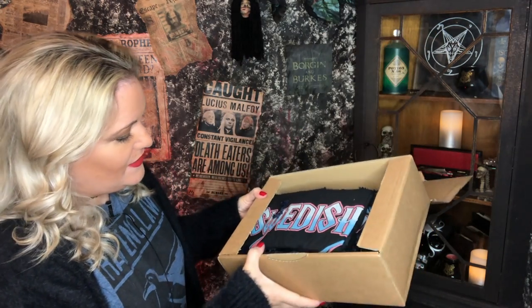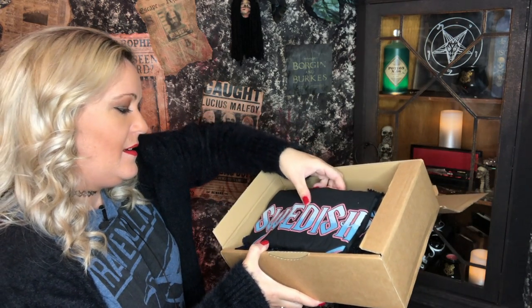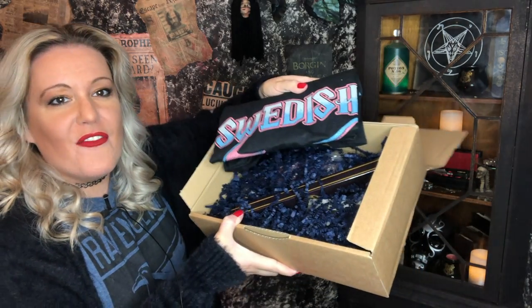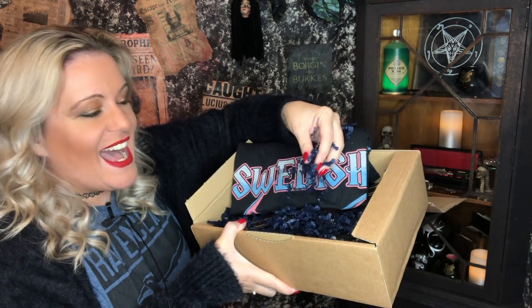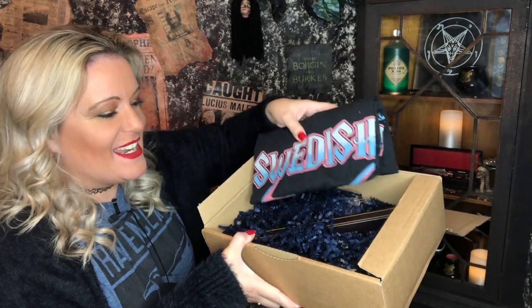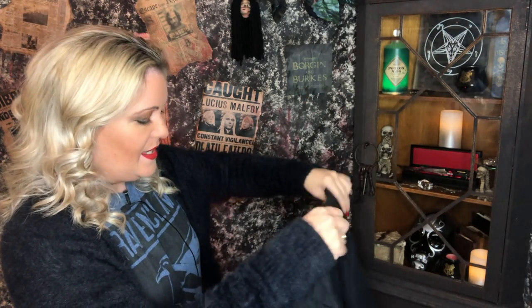What's that? And it's a t-shirt, what is it? Swedish short snout. Look, I love that. I know they've been changing the color of their cardboard spaghetti, and mine is blue. I'm not sure if everybody else's is blue, but mine is blue, and I love that. So here we have a t-shirt. Oh, and I changed the size of mine because my last one was really small.